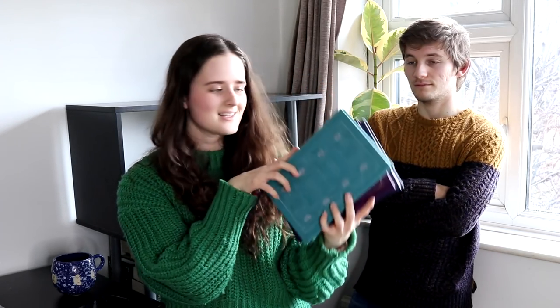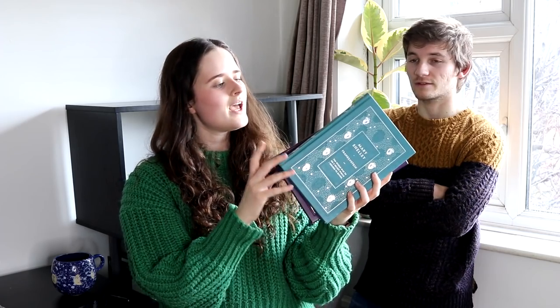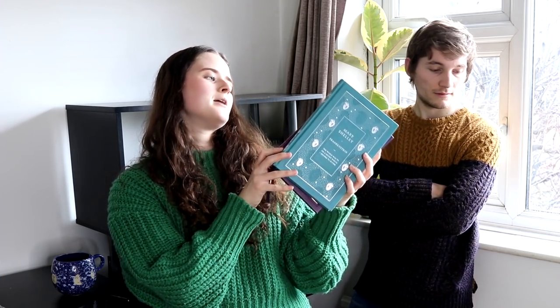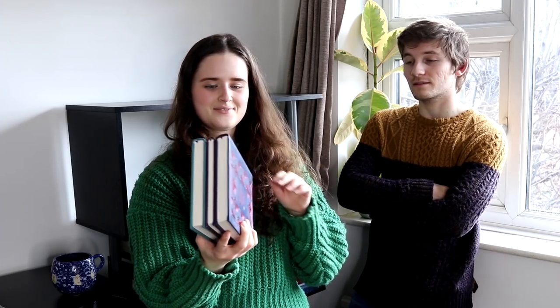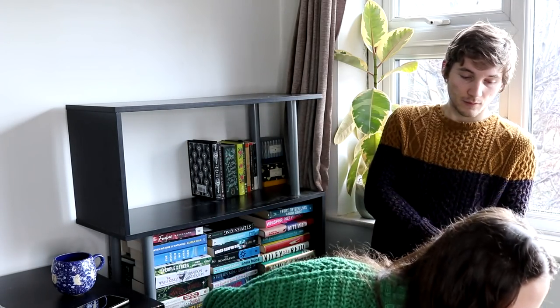Whoa. Okay. Frankenstein by Mary Shelley, one of my ultimate faves. So nice looking. Dr. Jekyll and Mr. Hyde by Robert Louis Stevenson, and The Picture of Dorian Gray by Oscar Wilde, who we have named our cat after. I wish there was more of them. There's not really that many. If there was 50 of them, I'd buy so many of them. Again, so nice. I'm going to pop these to one side and just figure out where they're going to go later.